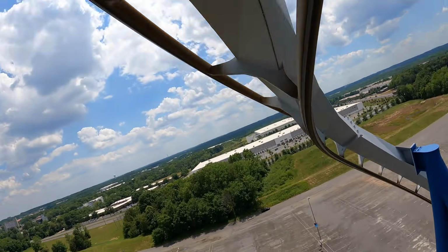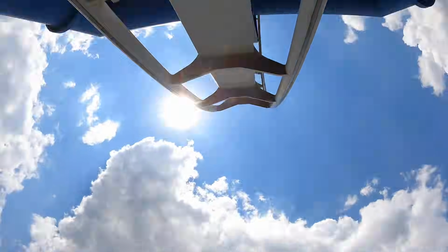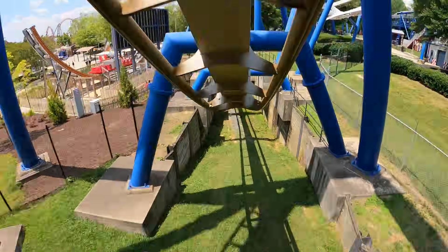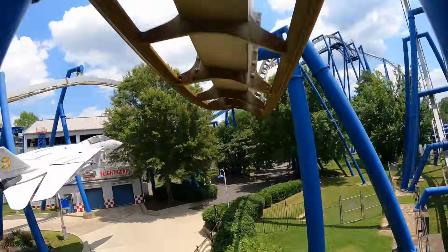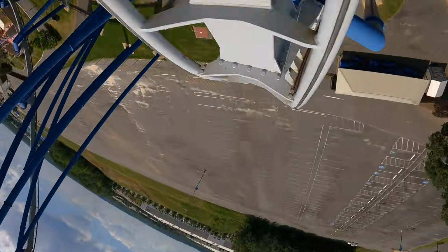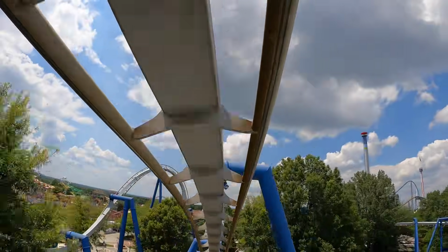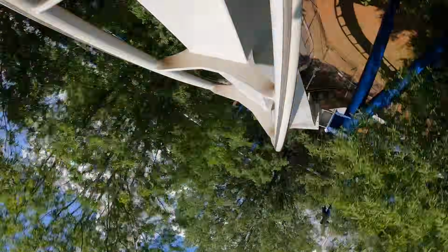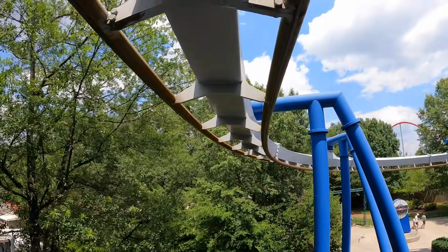Oh my god. Woo! Yeah! Oh wow! Woo! Oh god! Whoa! Oh, it's so smooth. Batwing, here it is. Oh! Woo! Oh my god! Wow! Whoa! Oh, this is so good! Oh, the intensity on that.